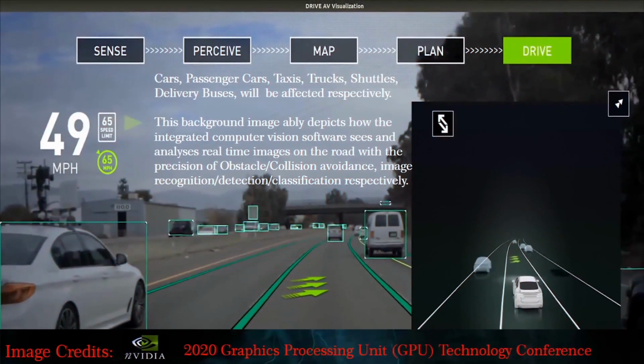Okay, so another very important aspect that we should understand in this presentation is that these autonomous driving platforms have a sort of sequence of events. You have the sensing platform, you have the perception stage, then of course the mapping stage, then the planning stage, and then eventually the driving, which of course culminates in the fully autonomous self-driving vehicle platform. Now, it is also very important to state here that cars, passenger cars, taxis, trucks, shuttles, delivery buses will eventually be affected respectively, in the future, with this sort of algorithm or this sort of innovation.